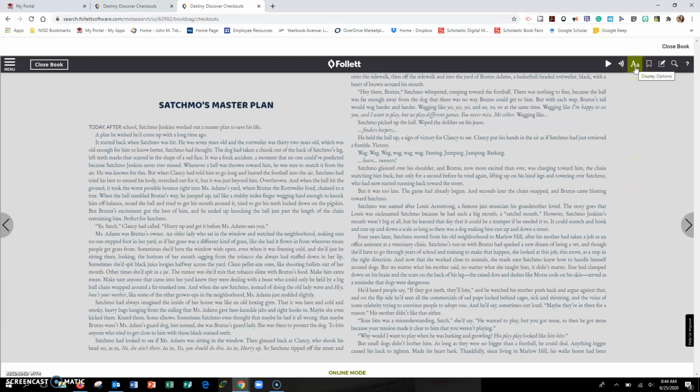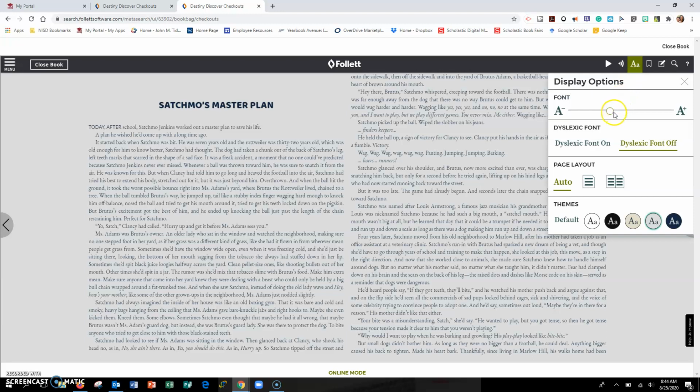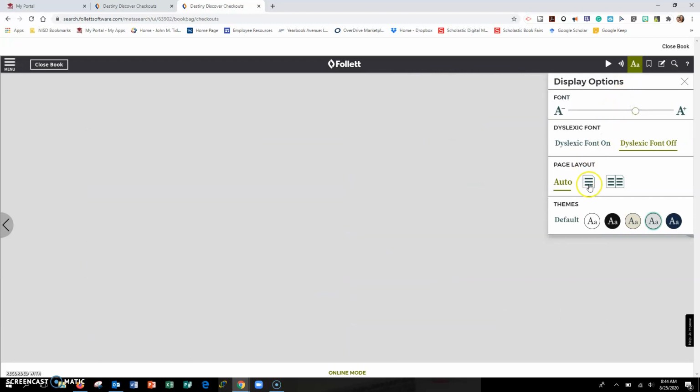And I have some options for this book. I can click on the A and it'll display my options. If the font is too small, I can make it bigger. If I want it on a single page instead of the double pages, I can click on single page. And if I want to change the background color, then I can change the background color to make it easier on my eyes to read.